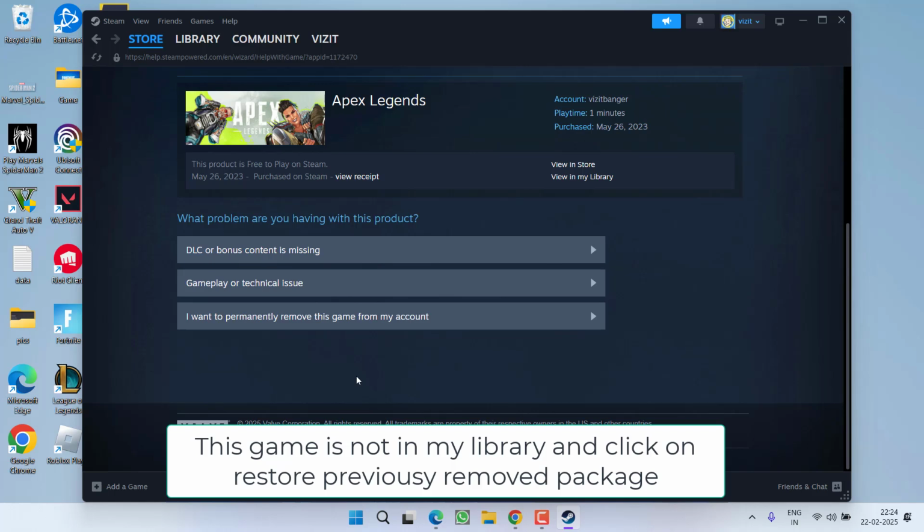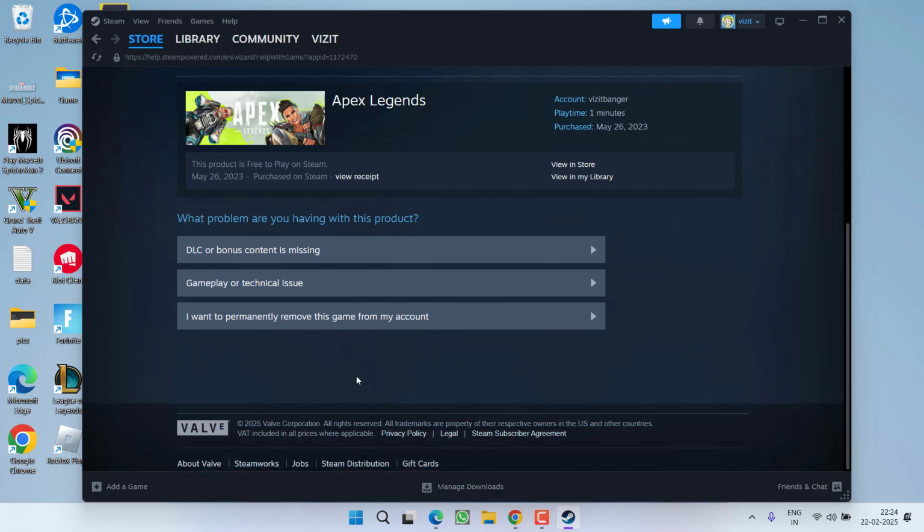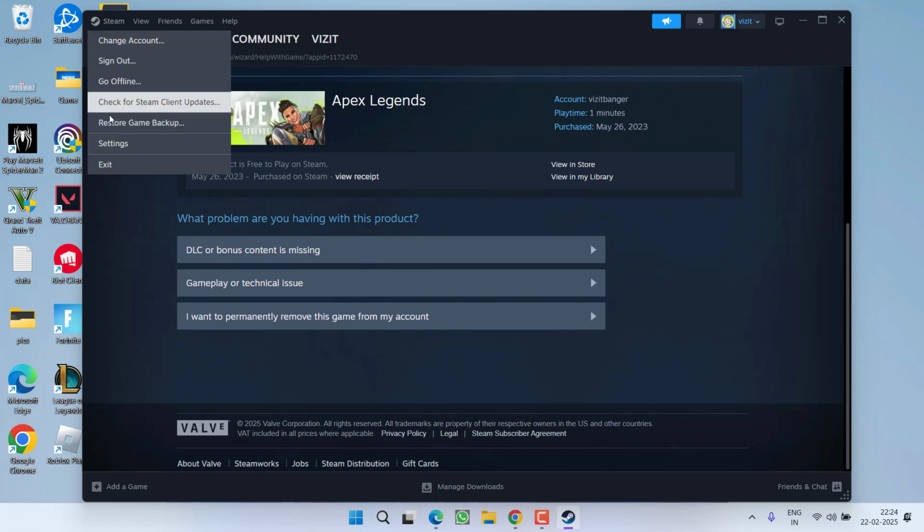So at your end, simply choose the option This game is not in my library and then you will find the option of Restore previously removed package. Click on the option Restore previously removed package and the game will start to show right in the library of your Steam.